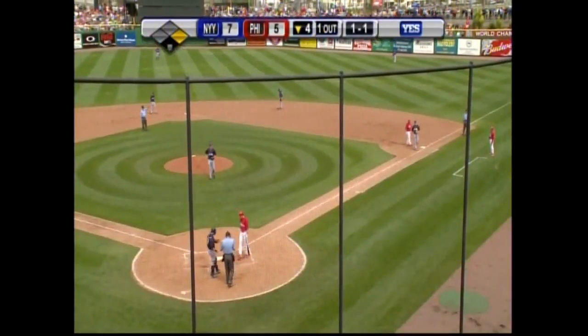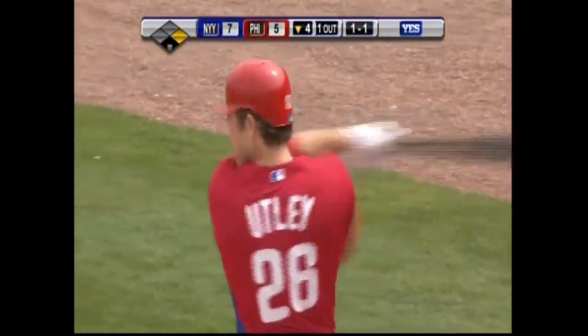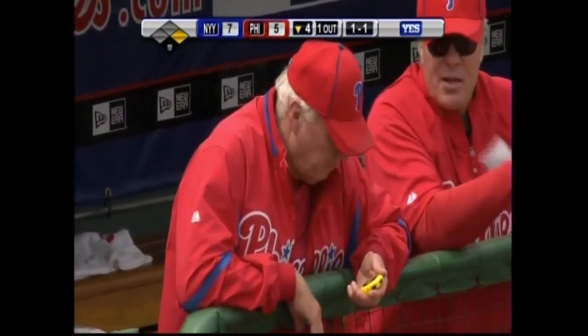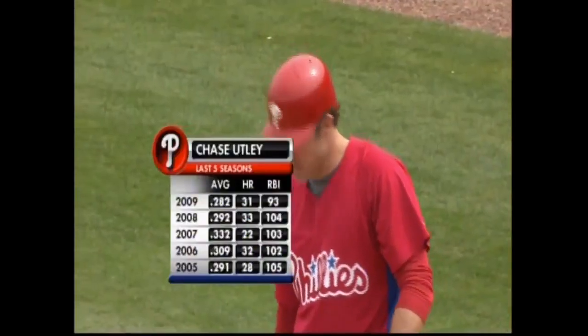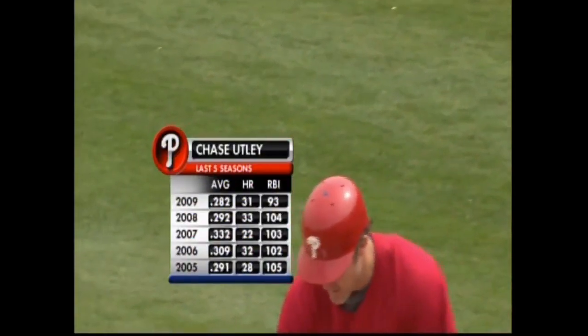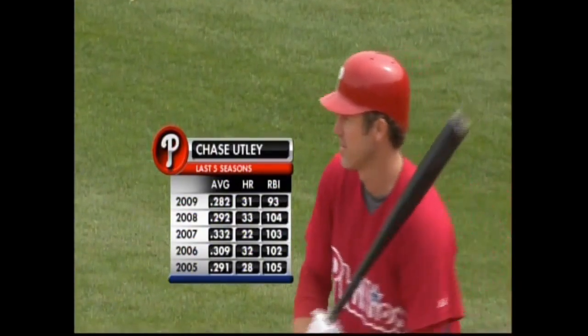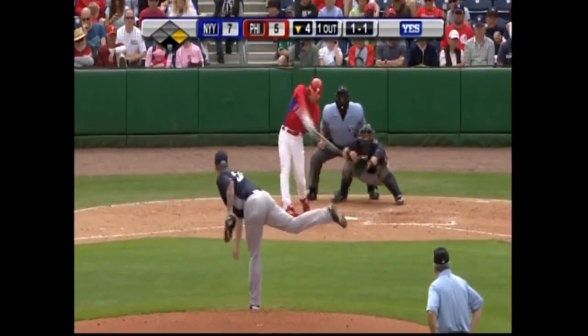He's a patient hitter. He's got power, excellent fielder, just a good all-around solid ball player. As many stars as the Phillies have, Utley might be the most popular of all the players on the team, especially after the World Series. I mean, he hit 5 home runs in the World Series. Those are the last 5 seasons. Remember, he too, like A-Rod, has had hip surgery.